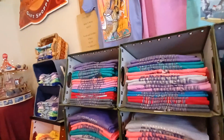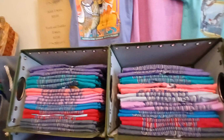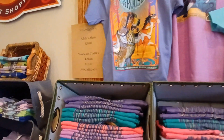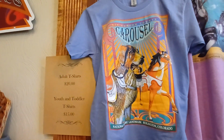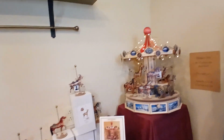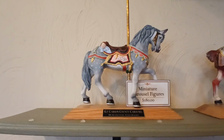And of course they have the t-shirts that have 2024 on them, I believe, yes, for $20, and next year I'll have 2025 on it. So there's t-shirts there showing where it is, National Historic Landmark, Burlington, Colorado, United States of America. There's puppy dog that we talked about, you have the horses, and it's all the money goes towards keeping the carousel in operation so that you can enjoy it for your 25 cents, the price that it originally was. Or if you really want to buy something nice, these beautiful miniatures here, $180.